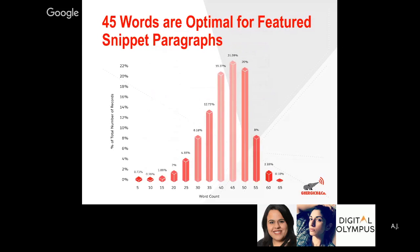So SEMrush did a study earlier in the year, and they found that 40 to 50 words were the sweet spot for paragraph featured snippets. So our study comes in, bam, 45. So we now have 2 studies backing this up. So what do you do with that?